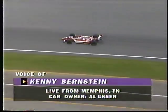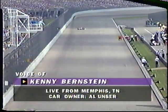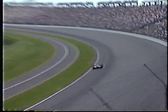I think that's pretty good for Al because that's as quick as he's gone all month. He did run 220 this morning, but as you know, it was much cooler this morning, so 218 is not bad. I don't know if they'll take that. I've left that decision up to John Nagler and the guys there. Down the backstretch at 225, speed fell off in turn 3 to 212. So he's having some problems getting through the corners as well. Yeah, it looks like it.